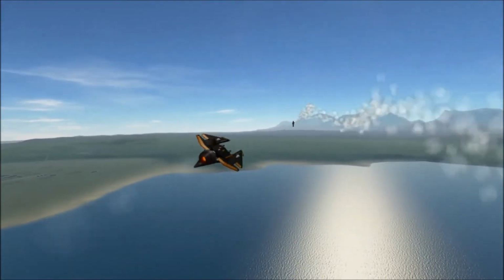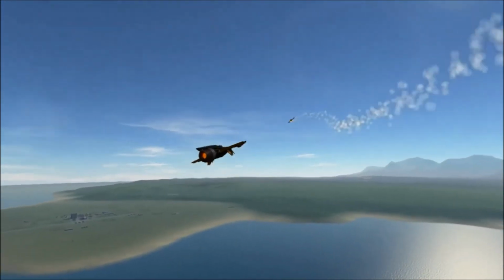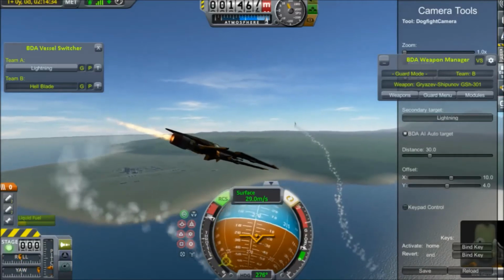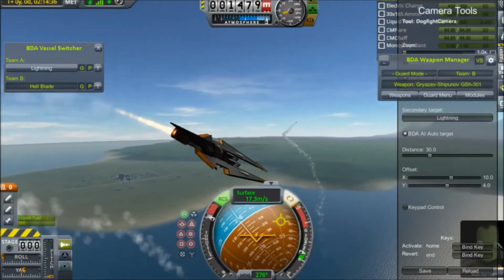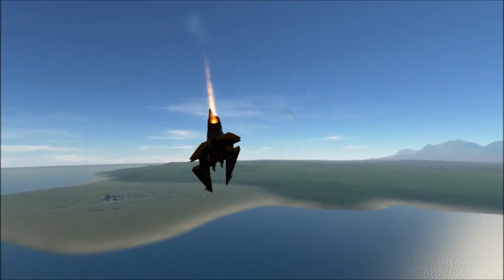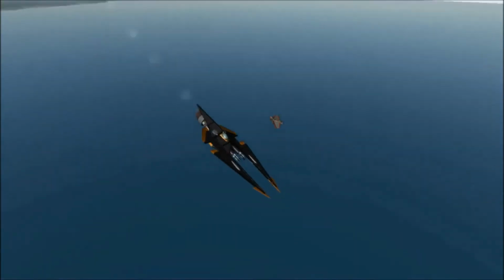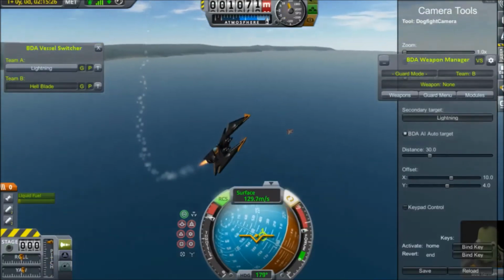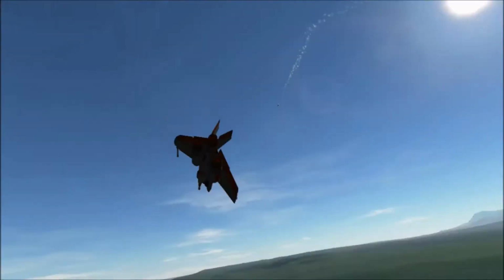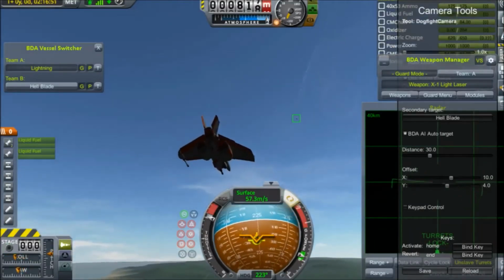Hear the Lightning changing the mode of his engines quite a bit. Come on, Hellblade, you can do it. Hellblade actually might run out of ammunition at this rate. Yeah, he's only got 200 rounds left. So there's a good possibility he may wind up running out of ammunition or fuel. And he is actually out of ammunition. He has nothing left. Nope, he's out of fuel too.